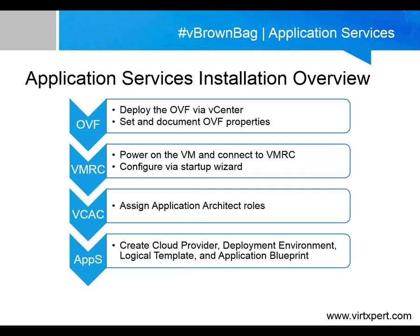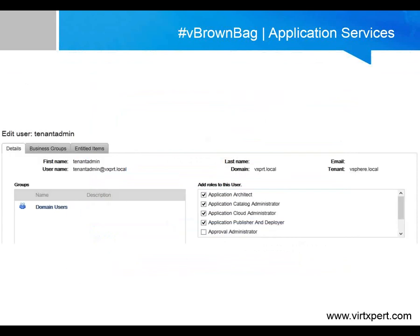Once the appliance is configured, as part of that configuration process, it's going to register itself with vCloud Automation Center. Once that happens, we're going to want to go into vCloud Automation Center and assign some users our application architect roles, and this will allow that user or users to log into Application Services and start to configure Application Services and map all of the things that Application Services wants to our vCloud Automation Center environment. Your user does need to be part of a business group in order to do that.